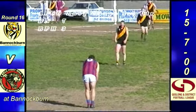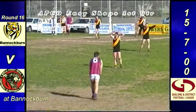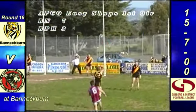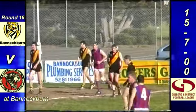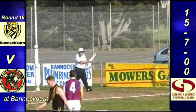So Troy Feldman with the footy, 45-degree angle, will take a good kick. We're right behind him. Moves in. Don't like to look at that running sideways, Laurie, but he's brought the ball back pretty well. In fact, it's extremely well. It is a goal. First goal to Troy Feldman. First goal to Belfast Hill.